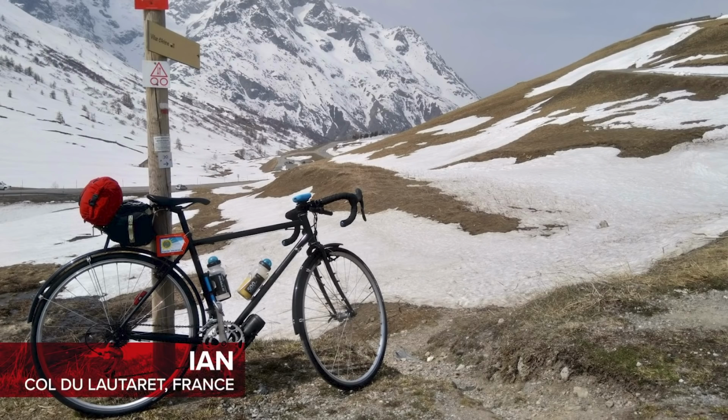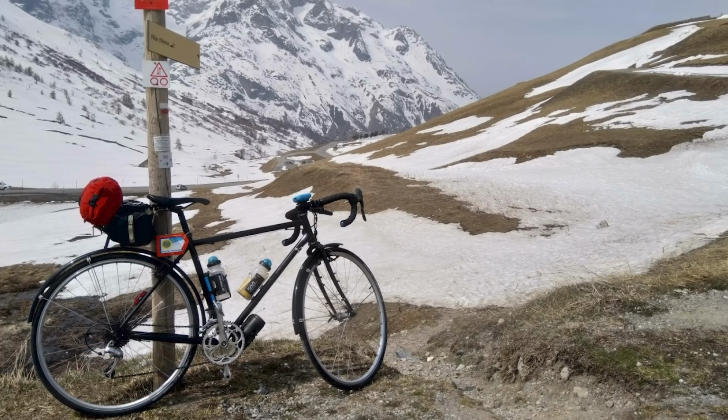Right. Next up, we've got Ian with his Spa 759 steel, and he's on the Col de Lauterre. Beautiful part of the world, and nice to see you riding when the snow's come in as well. I love riding when there's snow up in the mountains like that, and that captures it well.